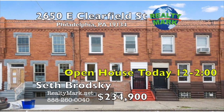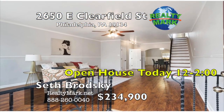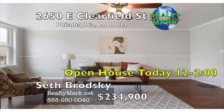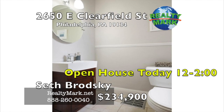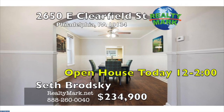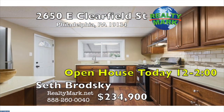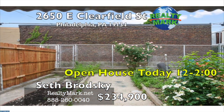Beautifully rehab property with attention to detail. Walk into your oversized living room with track lighting, new finished flooring, brand new ceiling fans, and updated electric throughout. Conveniently located half bath on the first floor with the new tile flooring and vanity. The formal dining room allows for large gatherings right before you walk into your brand new kitchen with all stainless steel appliances. Brand new dishwasher, refrigerator, and stove with quartz countertops, subway tile, and a popping backsplash.